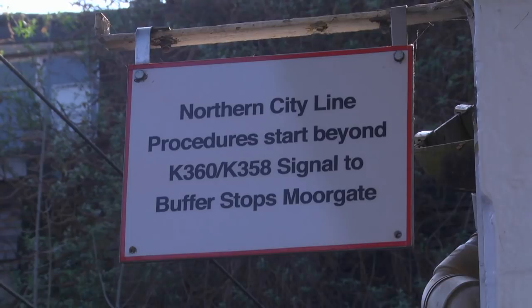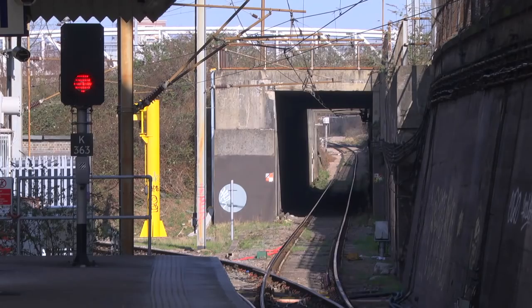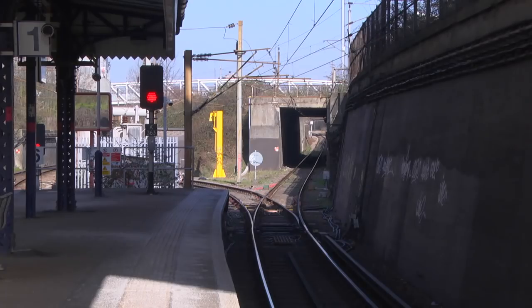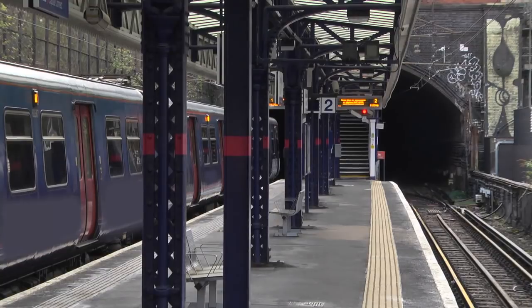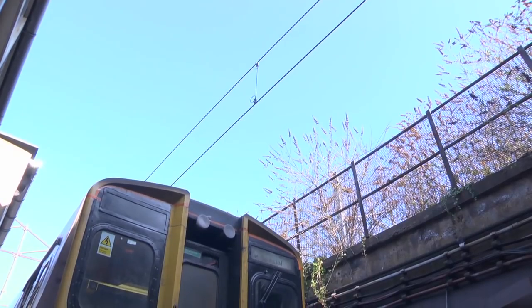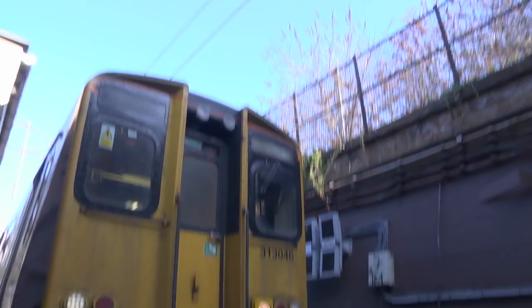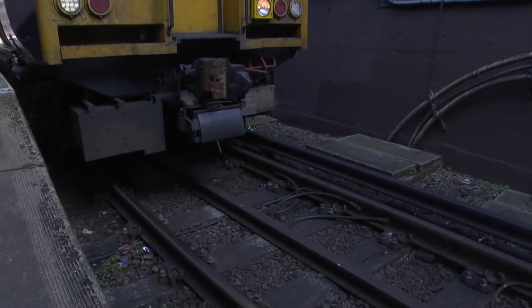This station marks the boundary between the 25 kV overhead electrification and the 750 volt DC third rail. The platform lines are provided with both systems, the 750 volt DC starting at the north end and the 25 kV overhead ending before the tunnel portals at the south end. Both systems are live, and it is here that the trains change from one system to the other.